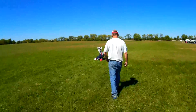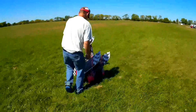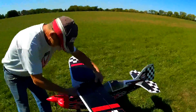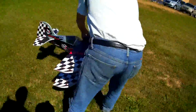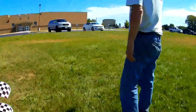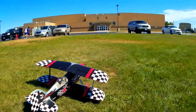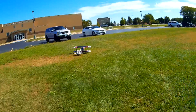It took a couple of tumbles. It doesn't seem to have gotten hurt at all. It's pretty stout. Looks pretty good, right? Yep. Super. Taxi it back. Try taxiing it back along the dead grass. It's still got plenty of juice too, even though the 6 minute timer went off.